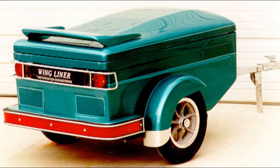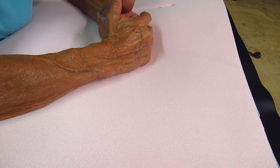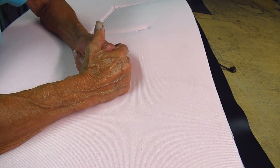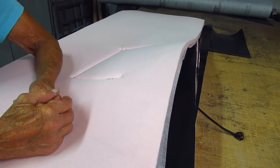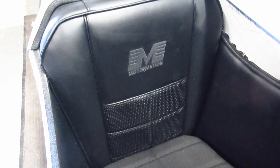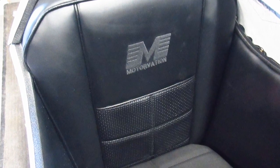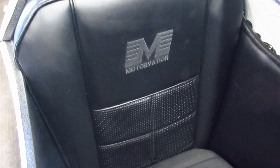So here we go. So what's your name? Eileen Luchins. And what do you do here? I do all the upholstery work. That includes the seats, the carpets, the tonneau covers, the convertible tops, the whole thing. Wow, that's fantastic.